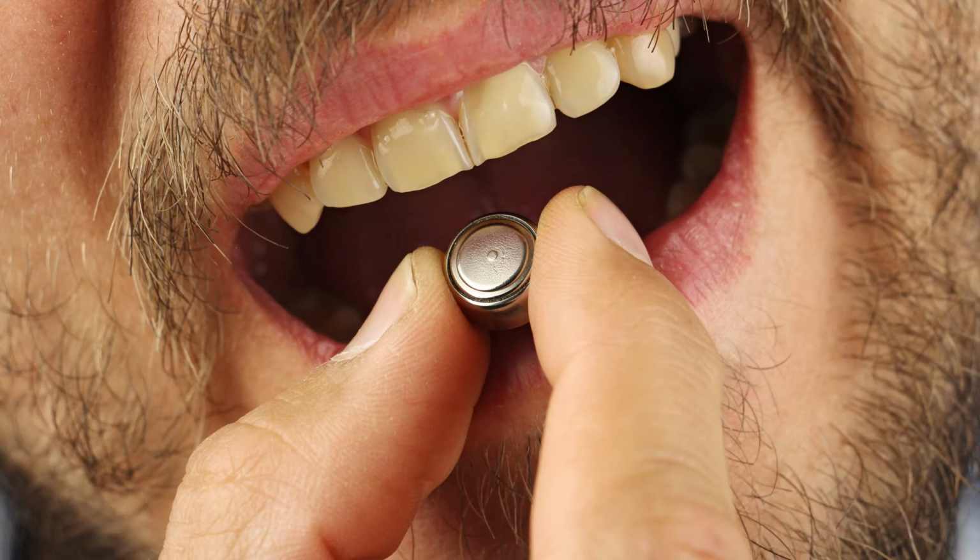Suggesting that the mouth could be a battery and that the teeth can have electrical potential, which can be dramatically increased with metal restorations, probably sounds blatantly bizarre to just about anyone who has not studied oral galvanism. Yet the fact that such a situation can actually occur is quite elementary.